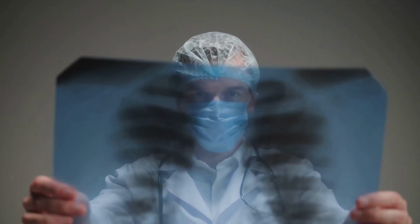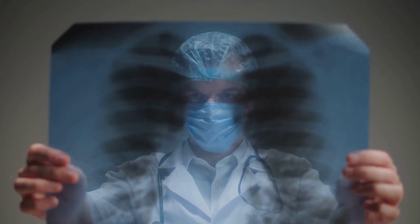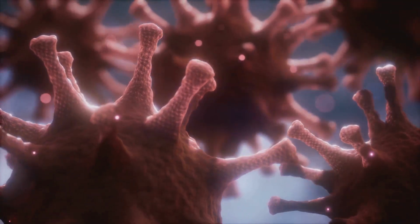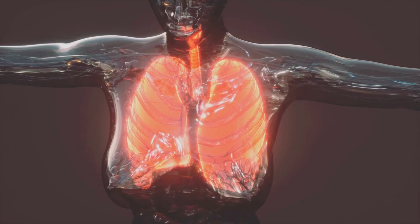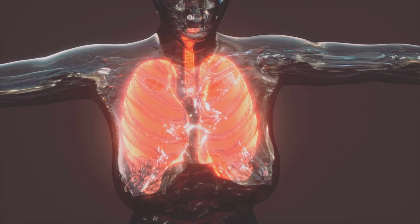This bacterium can live in your nose or throat without causing harm, but when your immune system is compromised, it can invade your lungs and cause pneumonia. Viral pneumonia, on the other hand, is mostly due to influenza viruses or respiratory syncytial virus, commonly known as RSV. These viruses spread through the air and can infect the lungs, leading to inflammation and pneumonia.